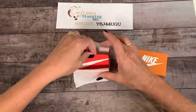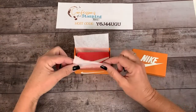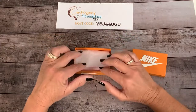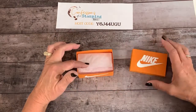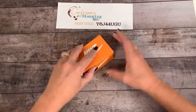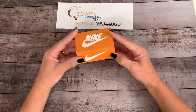Then we'll put the gift card. And you know what? I added Ghirardelli chocolate because chocolate and running go together. Maybe some cute sports chocolate balls. I don't know. Get creative again. Or wrap it with fun paper. But anyway, I just tucked it in there. And like I said, it was a little bit heavier because I put chocolate in. And then you put that lid on. And then there is your Nike box.